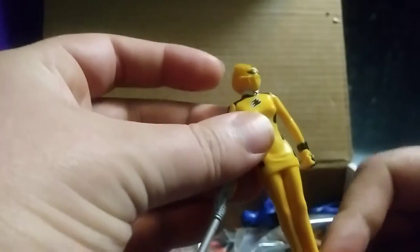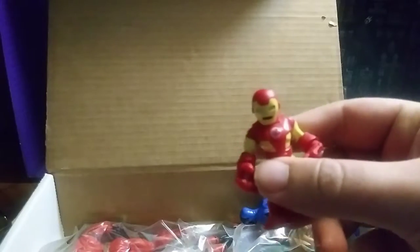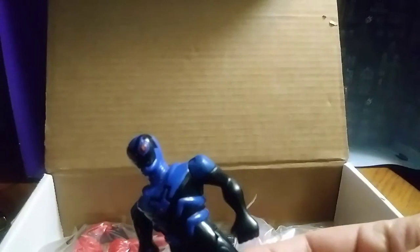the Robots in Disguise Blind Bags, and it's a Skybite. Ninja from Lego Ninjago, we got two of them. Jungle Fury Yellow Ranger action figure, does not move. Little Iron Man. Blue Beetle from Batman: The Brave and the Bold. Samurai from Power Rangers Samurai.